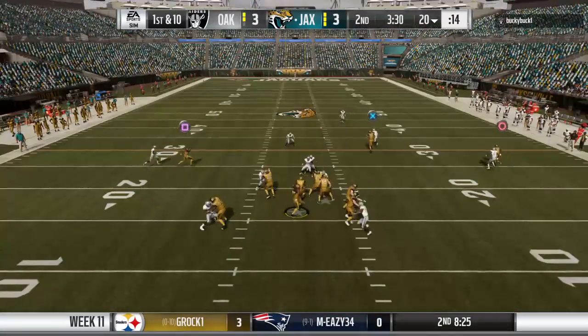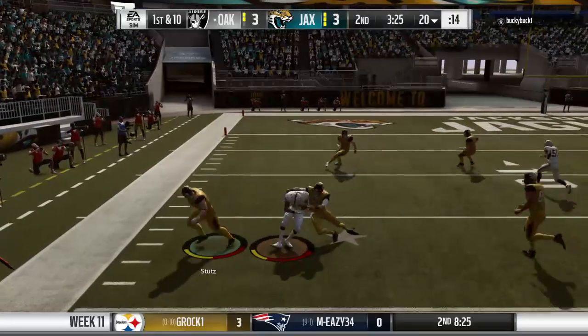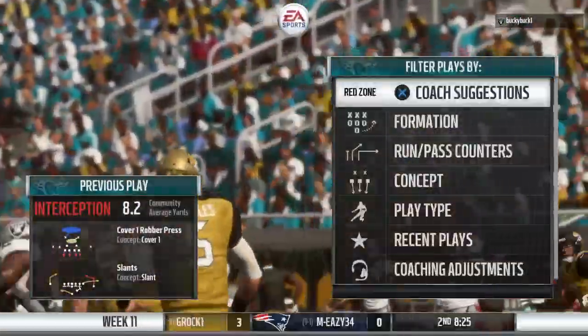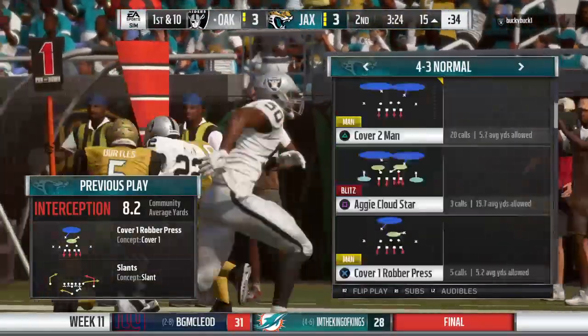Excellent focus. Bortles, and he fires one that's intercepted. Picked off by Rashawn Melvin. And they're going to be set up in the red zone at the 15. They're trying to resurrect his confidence. Last week was a disaster. 5 interceptions in that loss, and another pick there.